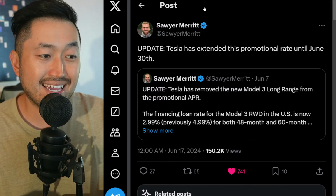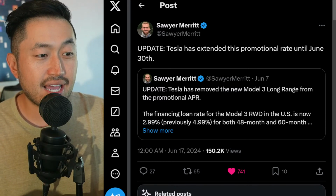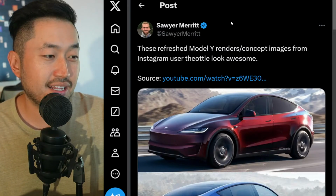But either way, at the end of the day, I still think the Model 3 long range, because it's the latest and greatest, it has all the different features out there, I think it is the best deal at the moment for the Tesla Model 3 out there. But definitely some pretty interesting stuff. Let me know what you're thinking.